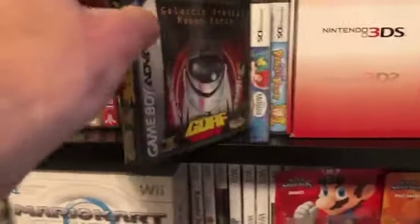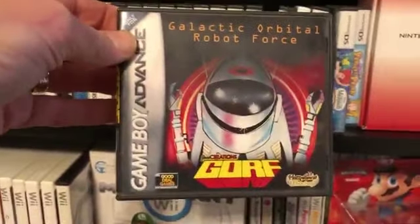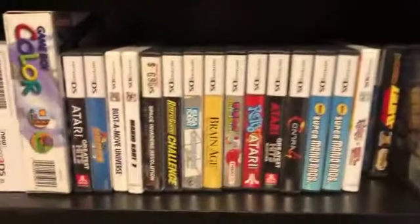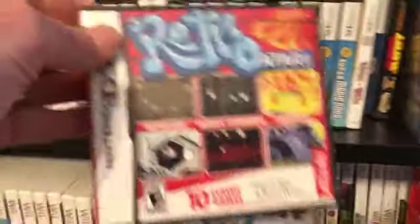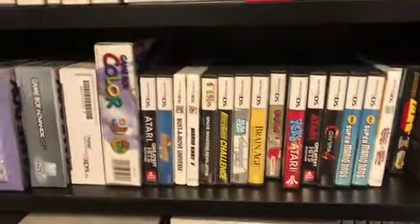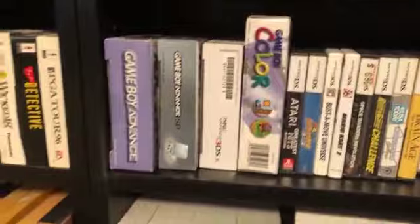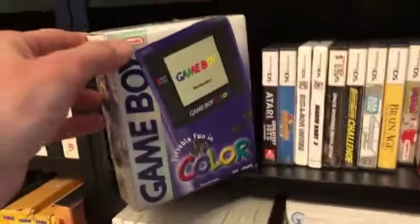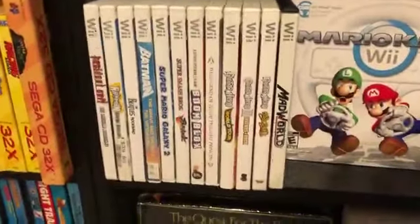Including this phenomenal port of Gorf by Good Deal Games. Excellent with the voice effects and everything. Interesting retro Atari collection here. I love these classics collections. I've got those for a lot of systems. Handheld game boxes, including the Game Boy Color. I like my purple Game Boy Color. Really nice looking. A Wii collection here.